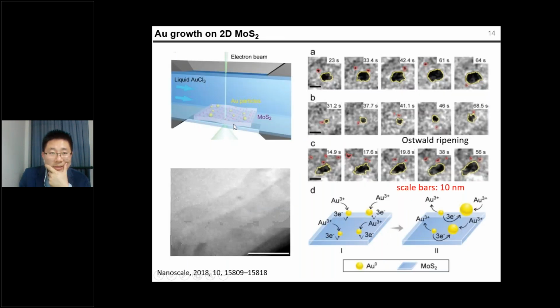So here's the growth of the gold nanoparticles on the 2D substrate. The background of this research is that in the field there are a lot of studies focusing on growing noble metal catalyst nanoparticles on the surface of two-dimensional substrates like graphene and molybdenum sulfide, like the one we used here. The key question is how we can understand how gold nanoparticles are formed, nucleate, and grow on the surface of the substrate. So here we use the liquid TEM. This is not an electrochemical one, just liquid TEM, a very simple setup.